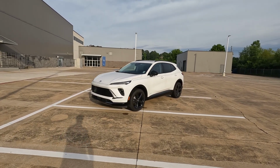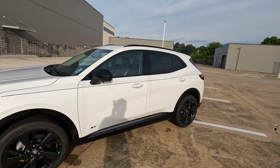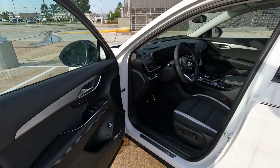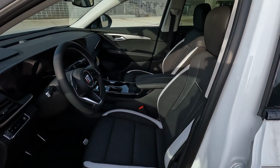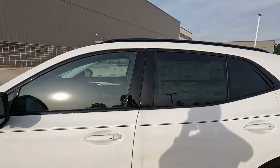Today I borrowed this Envision from my friends at Mike Morgan Buick GMC in Shreveport, Louisiana. We're going to give you all the details, the highlights on this model. It has an exterior color of Summit White. The interior is ebony with sky cool gray and ebony interior. I think it works very well for this ST, or what is ultimately known as the Sport Touring trim level.